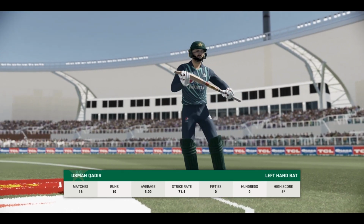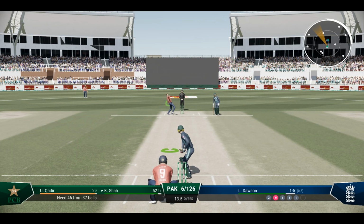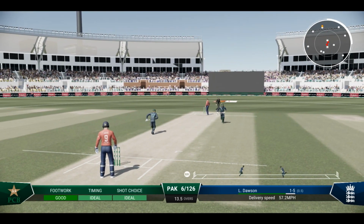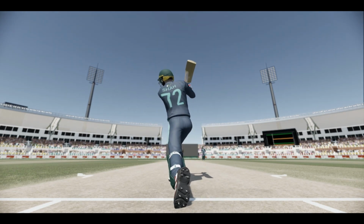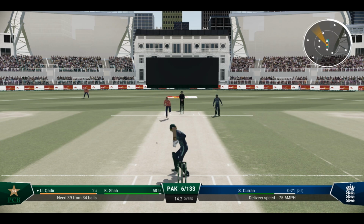With the fall of that wicket, the new batter comes out to the crease. They're quick to take guard and face up. Absolutely nailed it. That was timed very, very well. Great shot, driven down the ground and flew over the boundary. Good piece of fielding to stop some runs.